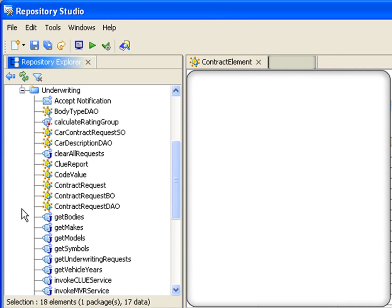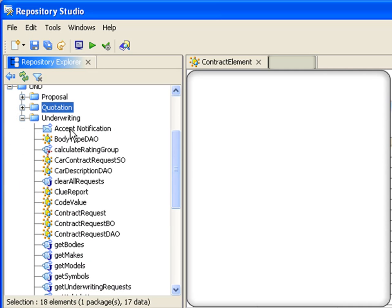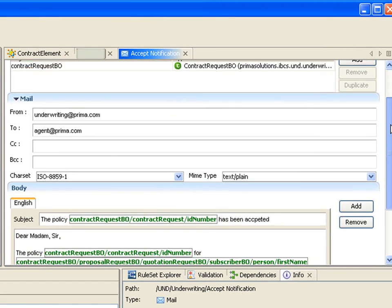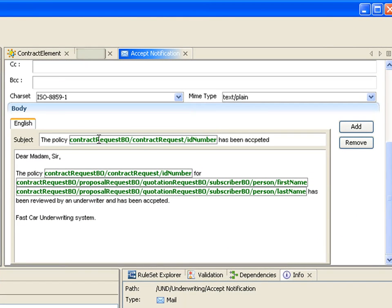Continuing on, if you go further into the underwriting component, you can see we have other assets, such as one for email notification. In this component, you have the ability to describe email notification with dynamic values coming from the object defined in the repository studio. So you see that in this example, attributes for the policy will be populated directly from the repository and sent to the email recipient.